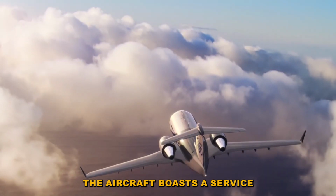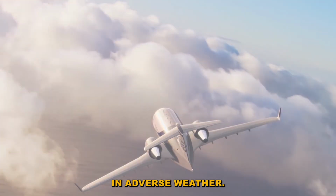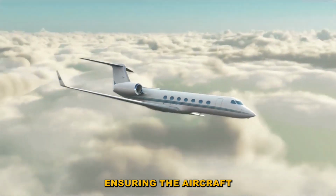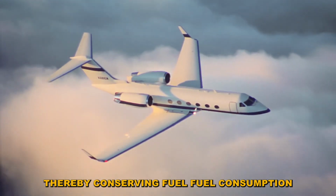The aircraft boasts a service ceiling of 45,000 feet, allowing it to soar above most commercial traffic in adverse weather. This high cruising altitude is also beneficial for fuel efficiency, ensuring the aircraft can capitalize on jet streams and avoid denser parts of the atmosphere, thereby conserving fuel.